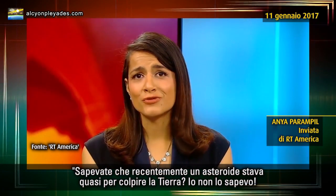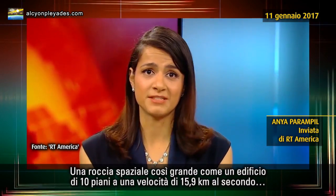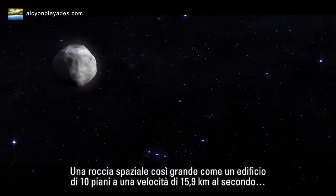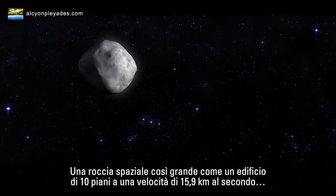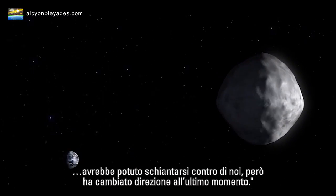Did you know an asteroid recently missed colliding with us here on Earth? I didn't. A space rock as big as a 10-story building with a speed of 9.9 miles per second could have crashed into us, but slipped past at the very last moment.